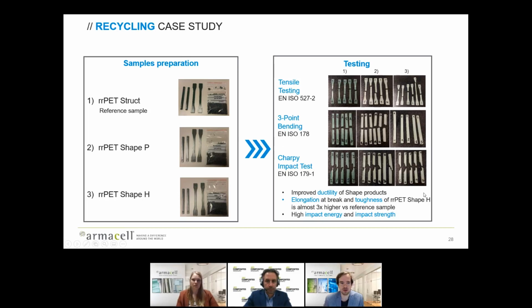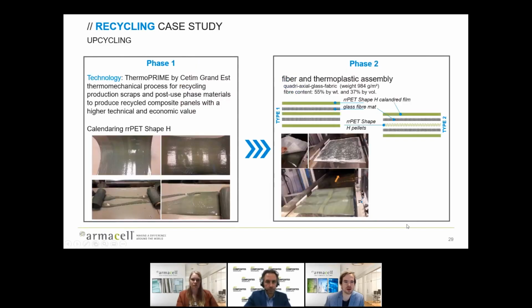And as you can see from the pictures, we found that there was improved ductility of the shape product. Especially for the shape H that you see in the third column, there was no breakage in the 3-point bending test. And we also observed higher toughness of this material, so it absorbs a high impact energy and has a very good impact strength.